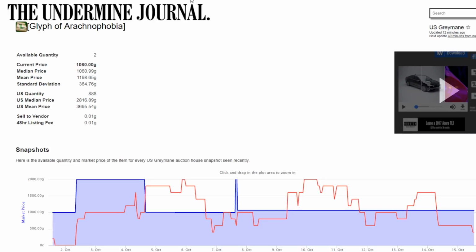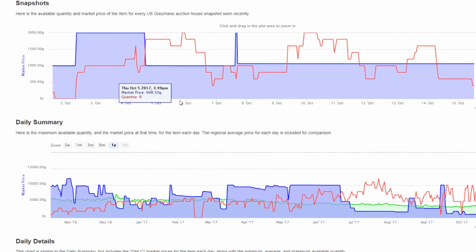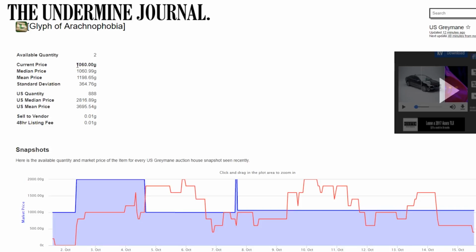But what you use the Undermine Journal for, this is our second website I'm going to talk about, you use it for drilling deep down into the price and the price history of individual items. So right now you see that the Glyph of Arachnophobia is 1,000 gold. The median price is 1,000 gold. The average price is 1,200. So maybe prices are falling. That's a conclusion we can draw from that.